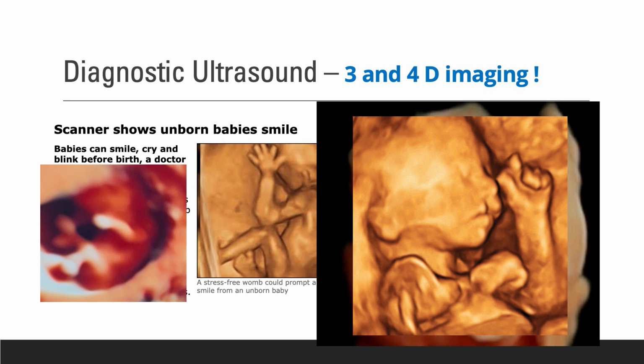So you can now get what's called 3 and 4D live. This little tiddler was scanned 4 weeks ago using 4D live, and it's a little embryo, and you can see its head, see an arm, leg, other side of it. It's sitting quite happily in the cavity, and you can actually see its earbud and its eye socket starting to form. So things are coming on a lot.